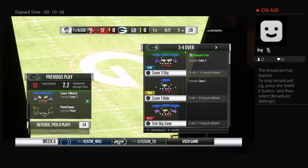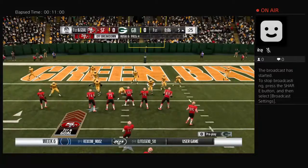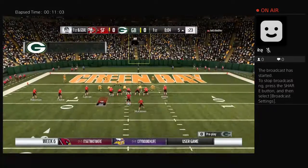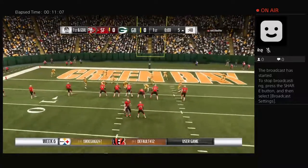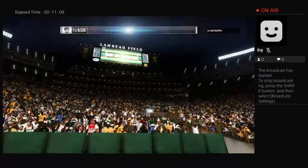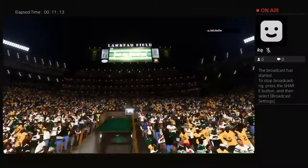1st and goal, and you know me. I'm a big advocate. If you're going to throw the ball, throw it early in the down and distance count. 49ers with their first trip to the red zone thus far. They've got it 1st and goal at the 6. Second quarter now. Brandon Gaudin and Charles Davis with you. It's the 49ers in control of the football.